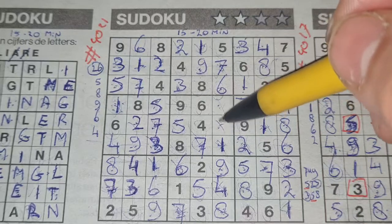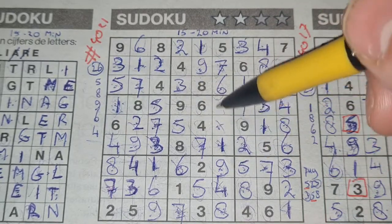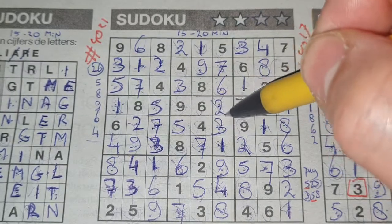Now two numbers in this big square, so 1, the 2 is missing, and a 3 is missing. 2 and a 3. We have a 3 there, no 3 there. 3 should be here, and a 2 goes there.